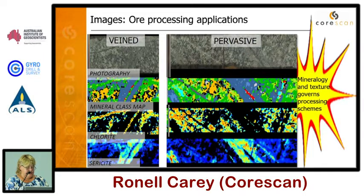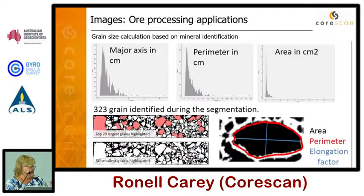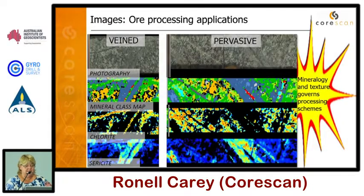We've learned over the years that we're very happy to help the core loggers to log their core, and it's extremely useful. But we find that it has become more and more used by metallurgists, as it's extremely important to know your minerals when you develop your plants and process your ore. So at the moment we're developing into assisting metallurgists more and more rather than exploration geologists. Not that we're not looking at the exploration geologists. We think we have provided them with a good set of tools to do the logging at the moment.